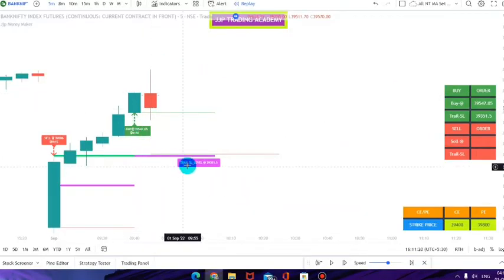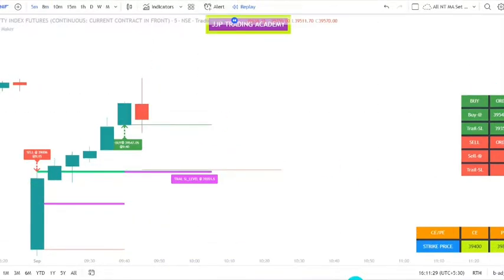Our trailing stop loss is at this point. So 39,351 is your stop loss. So you can place this order for the buy entry.